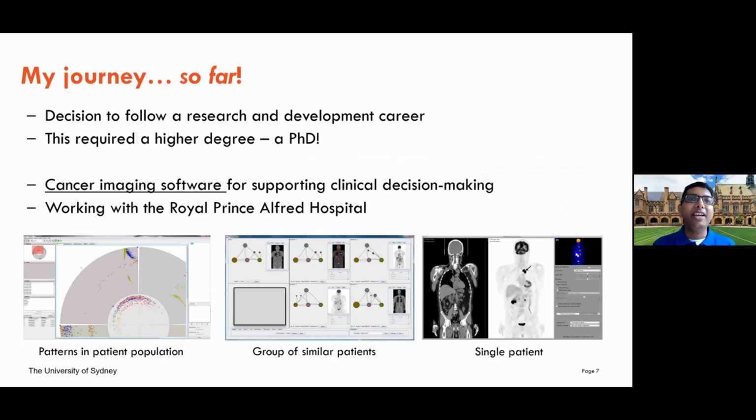And for me, this meant I actually had to go back and do more study. It required a higher degree, a PhD. And so I spent another 4 to 5 years working as a research student doing my PhD. My PhD project was with the Royal Prince Alfred Hospital, right? So at one stage, I spent 6 months at the hospital. And then after my 6-month placement, I used to go back very frequently to continue working on the project.